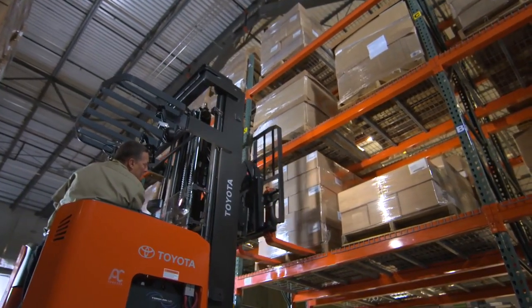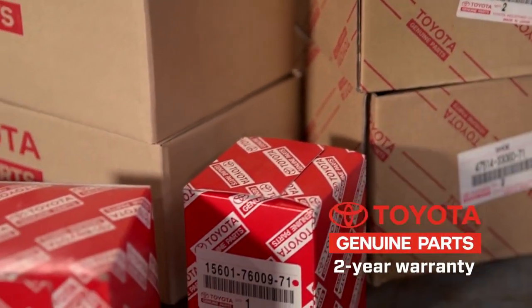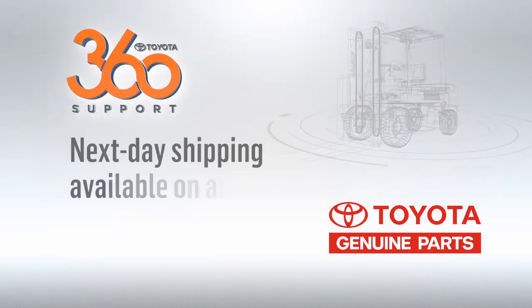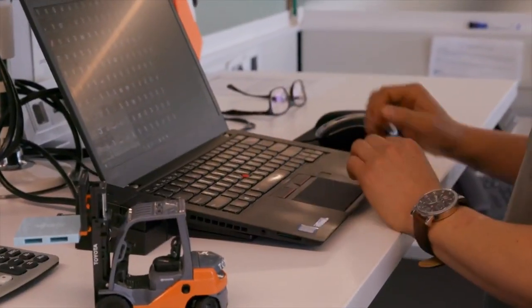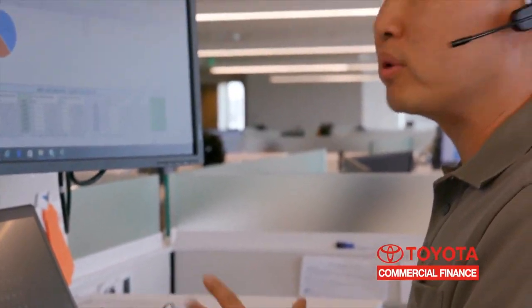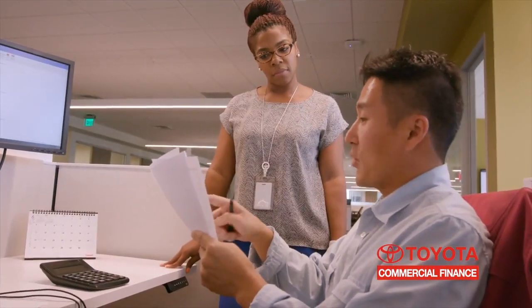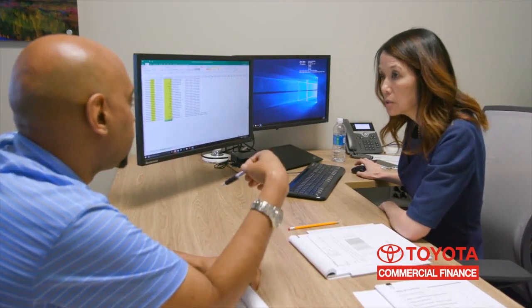When service is required, you often need parts. Toyota Genuine Parts come with an industry-leading 2-year warranty, including labor. And as always, next-day shipping is available on all parts orders. Your relationship with Toyota also means you'll have an effortless financing experience with Toyota Industries Commercial Finance. They will guide you through the best lease, purchase, or rental options specifically tailored to your operation. Think of them as your own finance experts.